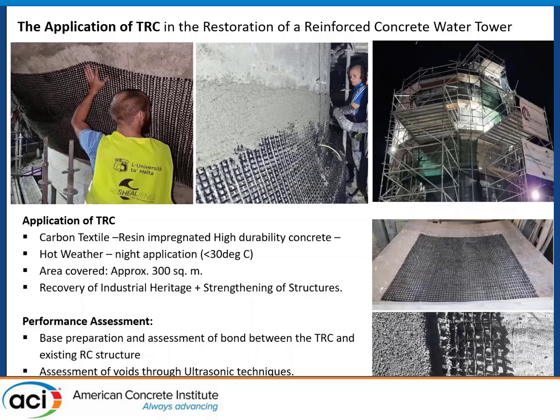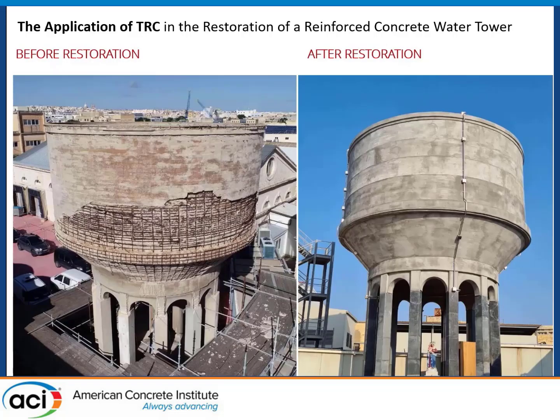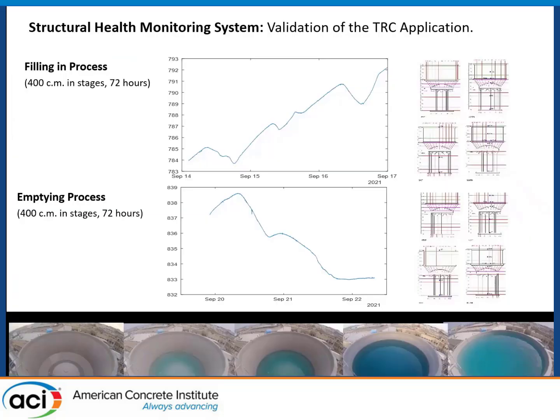As you can see here, we were working at night also, because we had significant problems of shrinkage, so we had to deal with that. I must say we also had some problems at the interface, and that is another study we are looking into, the interface between an existing concrete and the new application. But this is the end result. So how would we validate the solution? We validated it by filling the tank with water and then emptying it.